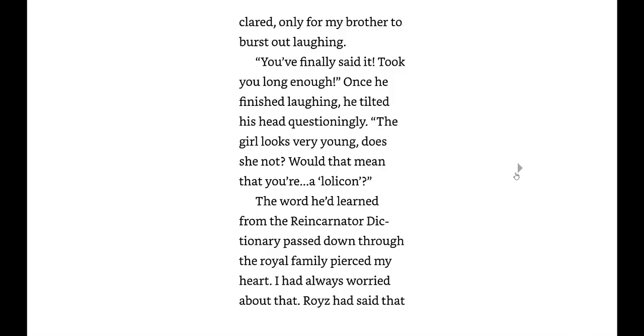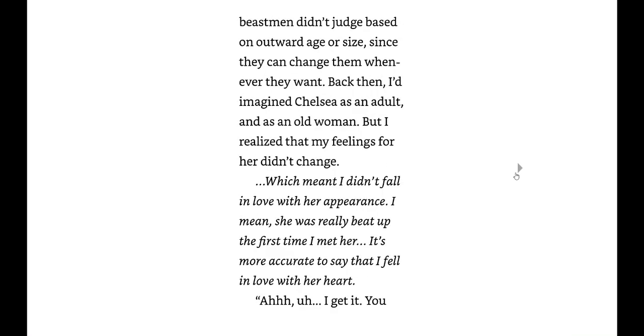I had always worried about that. Royce had said that beastmen don't judge based on outward age or size, since they can change them whenever they want. Back when I'd imagined Chelsea as an adult and as an old woman, I realized that my feelings for her didn't change. Which meant I didn't fall in love with her appearance. I mean, she was really beat up the first time I met her. It's more accurate to say that I fell in love with her heart.